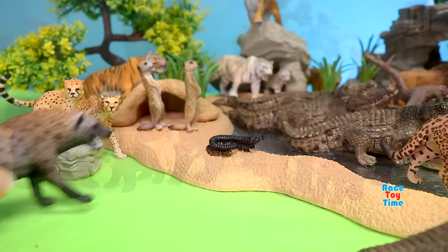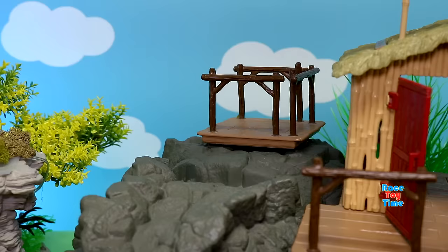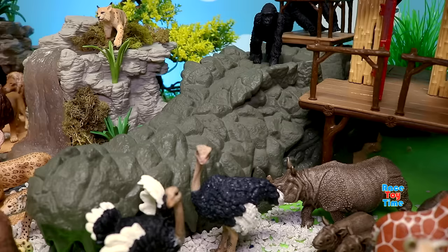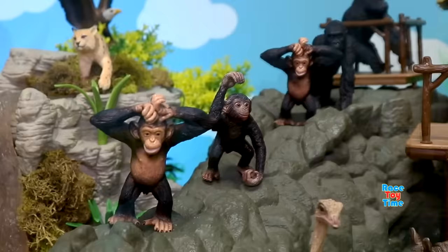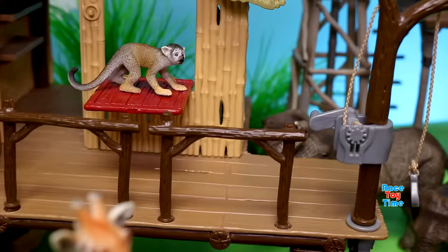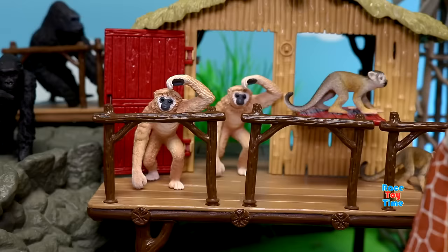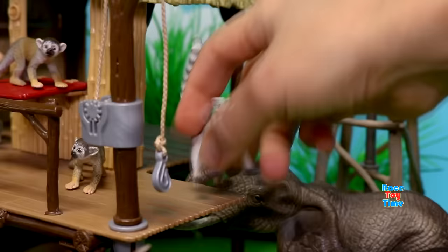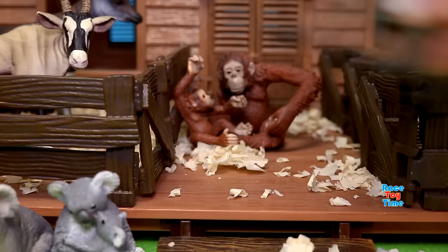Hyena, gorilla, chimpanzee, squirrel monkeys, gibbons, lemur, orangutan, mandrills.